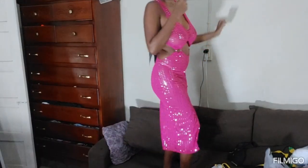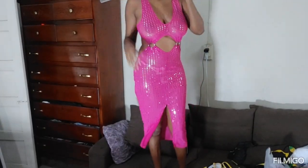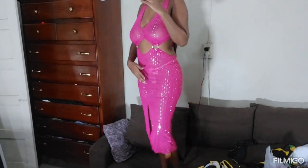Show you guys this one. Black and white straps. And the heart at the back. Outfit number 1. So I'm trying to improvise, like stand up on the couch so we can see the full length of the outfit. Yep.